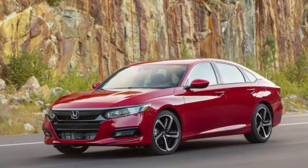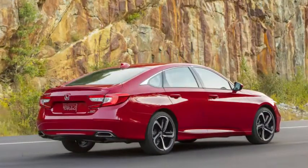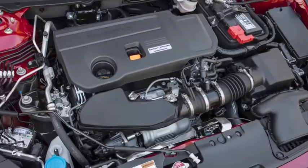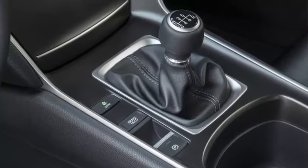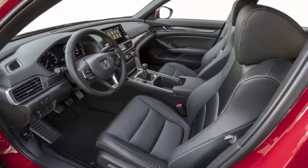Hondata tune gives 2018 Accord more torque than Civic Type R. Though much ink and electricity has been spent lamenting, with good reason, the slow death of Honda's naturally aspirated engines, there are benefits to the rise of the company's turbo engines. For one thing, the dearth of torque people have complained about with Honda engines is gone.